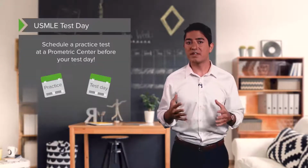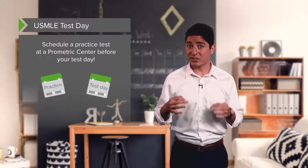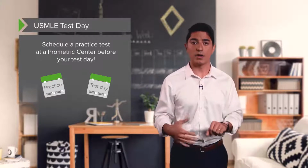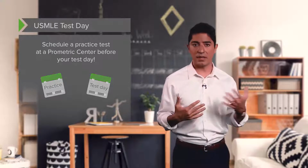So the first variable we need to talk about is the actual environment. When you're taking the exam in the US and globally, you'll take it at what's called a Prometric testing center. For the USMLE Step 1, you're allowed to actually schedule a practice test at a Prometric testing center before your test day. And this can be weeks to a couple even months before your test day. You don't have to do it right before.